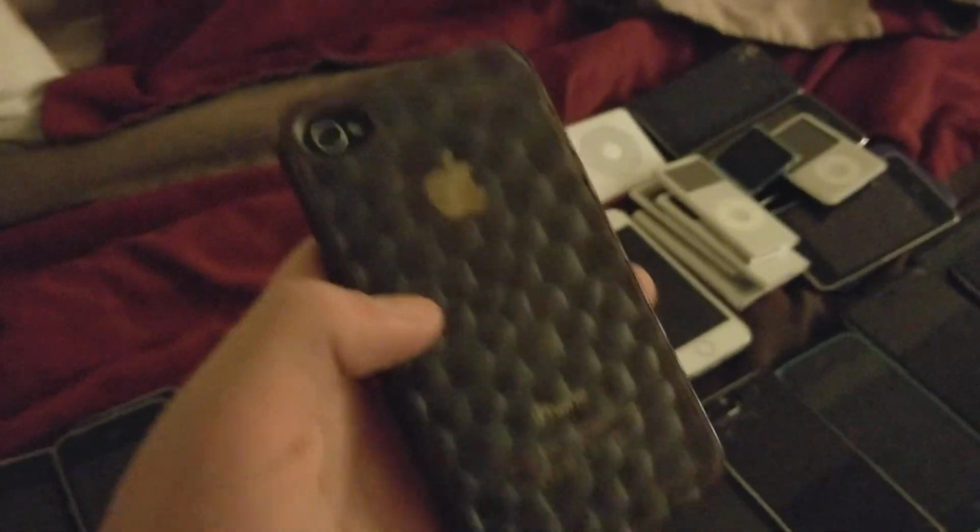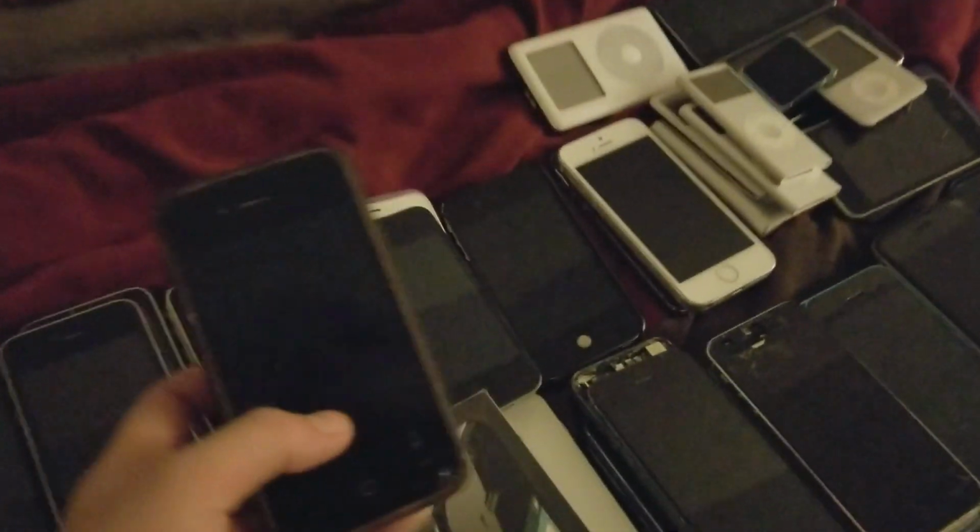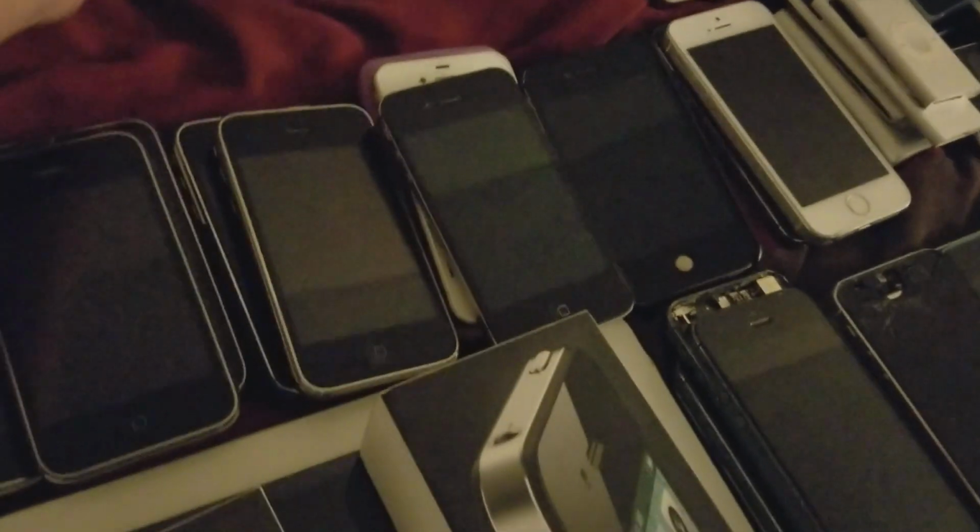Then these are iPhone 4s. And then these two are also 4s. This is a 16 gigabyte one on iOS 7.1.2. The back is good condition. Actually, it's not cracked. It's in this case. Has a tiny crack in the bottom right. I got this at a Target bin, I believe.